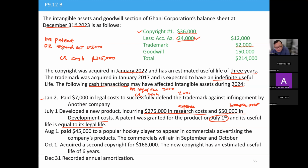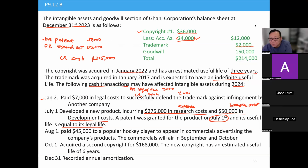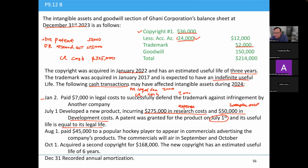That's your expenses. The development cost, 50,000, becomes a patent, right? So here you debit your patent. That's 50,000. So this is your intangible asset. Does this make sense? Just remember this: research cost is expenses, but development cost is your asset, intangible asset. Okay.